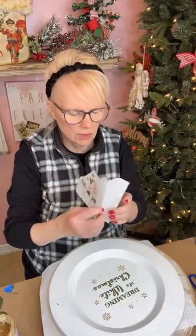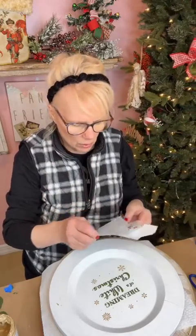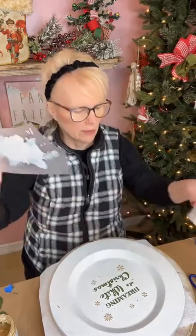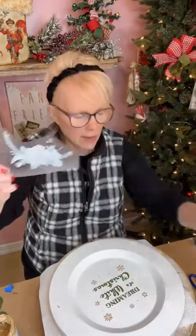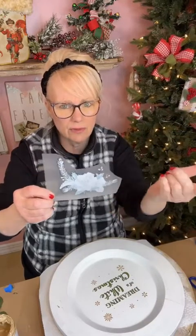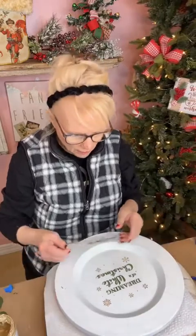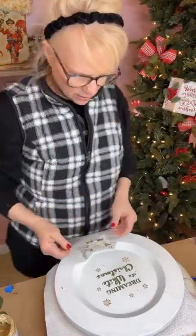I wish they'd make transfers with a clear backing, guys, and this way you can see exactly how it's going to fall. There we go, that's going to look perfect. Okay, so you just take it off your backing. Once you take it off your backing, be careful. This is really sticky. If you touch it with your fingers, you're going to get transfer on your fingers and not on your project. All right, so let me just stand up while I do this.